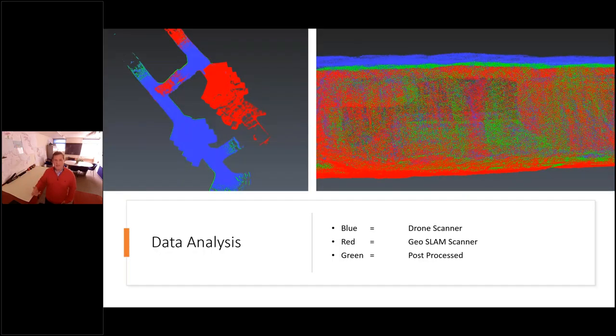Moving on to the scan data, the data that comes back needs a little bit more work than traditional LiDAR data because it's drone based, but it is still the only solution to a problem. What you can see in blue is the data straight off the LEOS. The red is a control data from a scanner that's calibrated, and then green is the LEOS data that's been post-processed through the GSLAM software. So what you can see there is your Z value has actually been pulled back to correct, as that red line is more or less parallel to the green line.